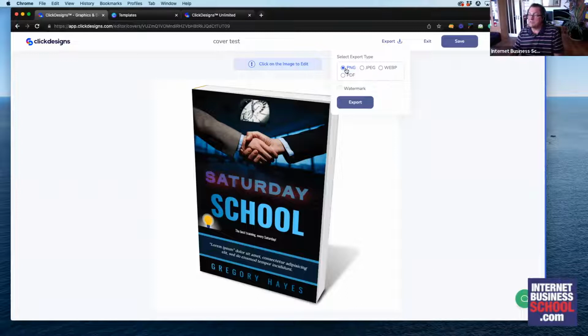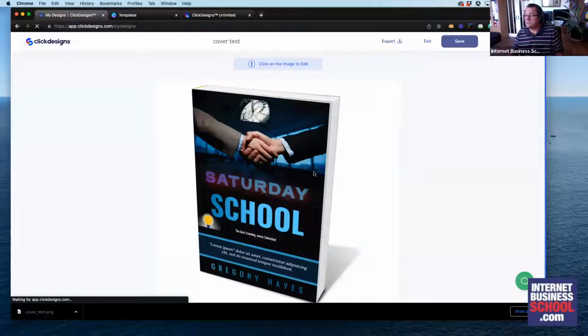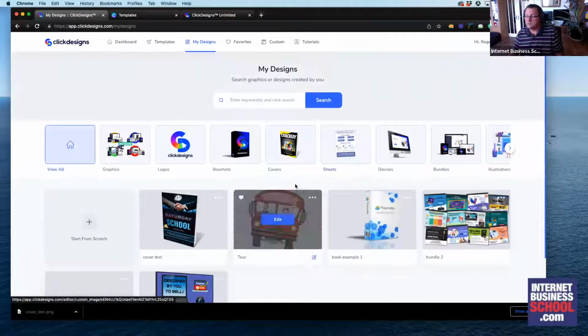Okay, so you can export it as a PNG file, which is the best for doing anything online. JPEG, the WebP files, which can be quite good for websites, or you can export things as a PDF as well. You've got the option of watermarking it as well, so that you can protect imagery behind. And it's nice and simple. That's just then downloaded as a PNG file. I can use it anywhere. Okay, really, really simple.